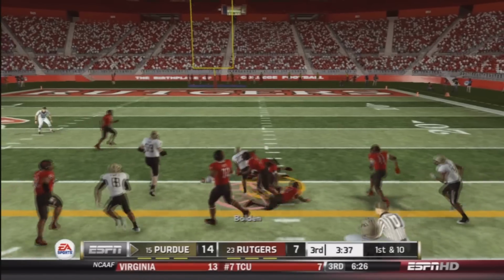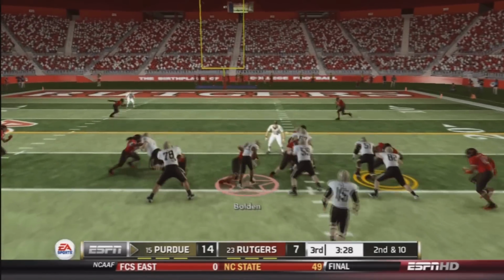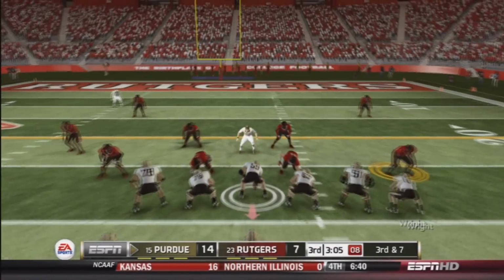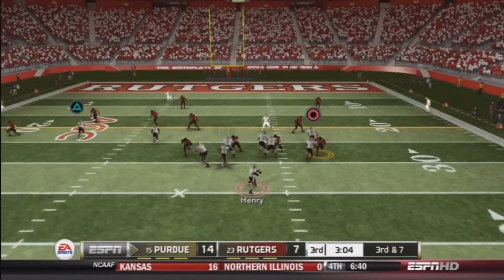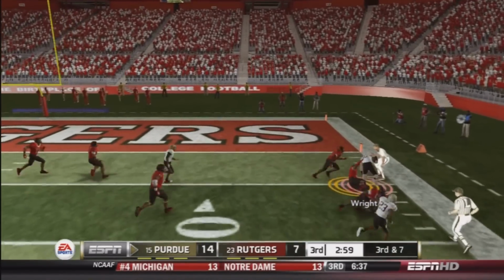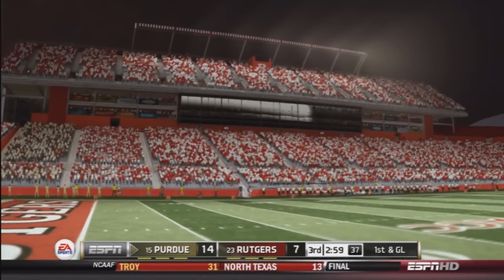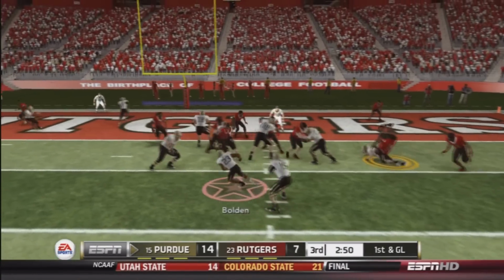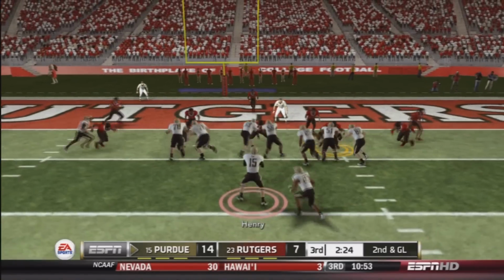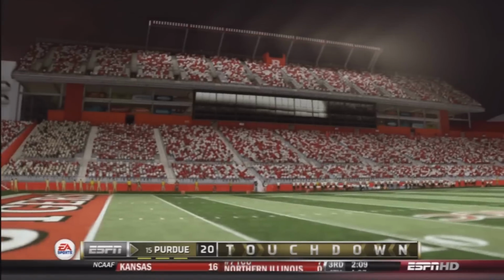Hands it off. He gets to about the 31-yard line. Up the middle. Makes it out to about the 23. Gets it to his tight end for a first down. Harmon on the tackle. Touchdown saving tackle, but it leaves him with a first and goal. Tackle at the 5-yard line. Touchdown, Boilermakers.